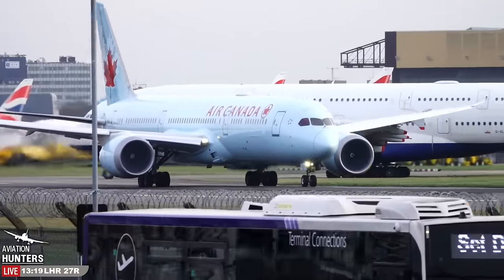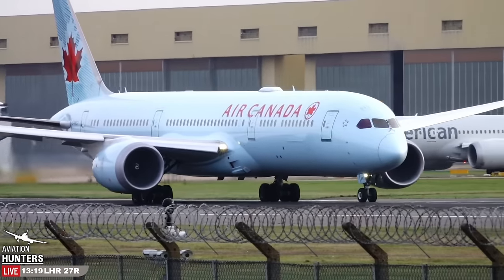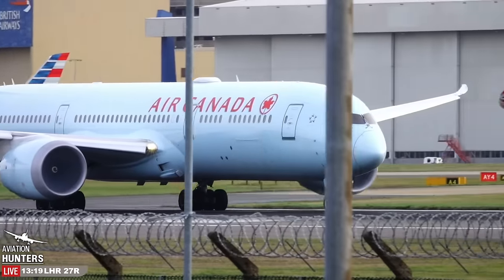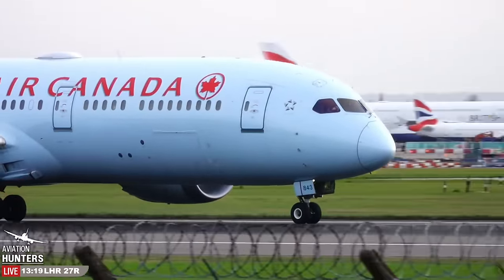There's the A380 that we're looking to capture. Can't wait for the Etihad and the Emirates and the Qatar A380. We should be departing very, very soon.